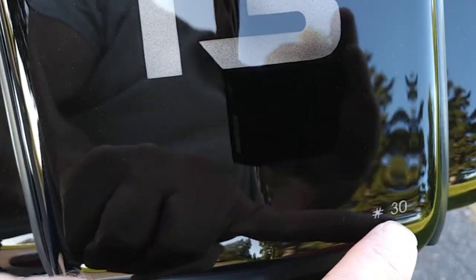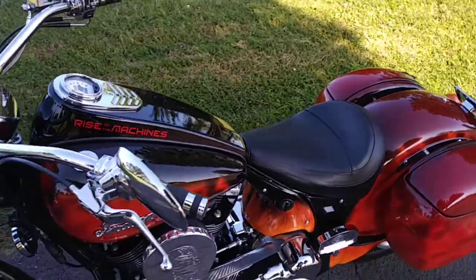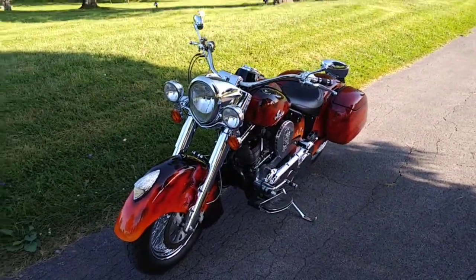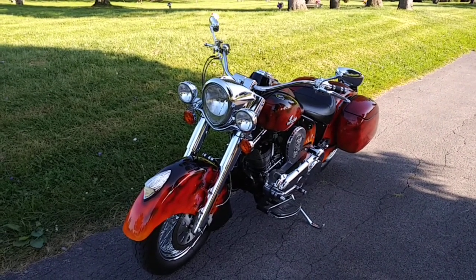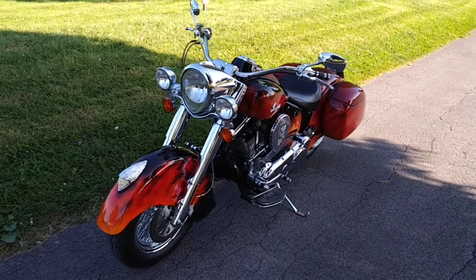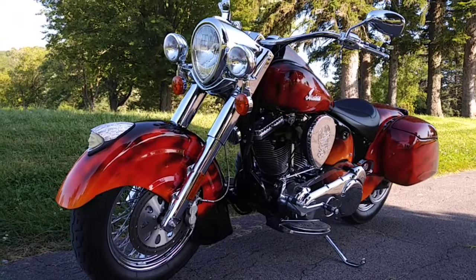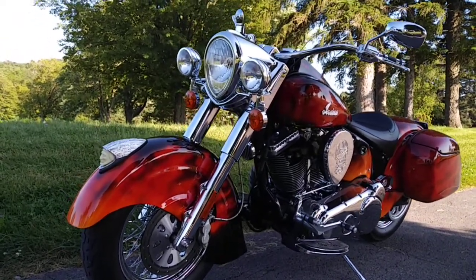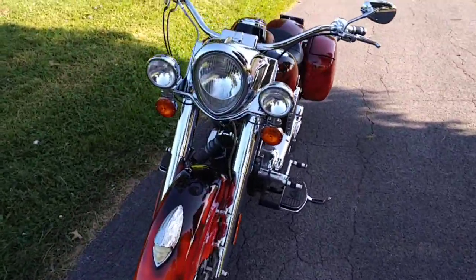Can you see that right there? Number 30. So this is number 30 out of 50 made. I got it with 1,305 miles on it approximately 3 years ago, and as of this very moment, it's got 1,599. So I guess I put 300 miles on this. I don't put very many miles on my motorcycles, and I only ride on perfect days, like today, 77 and sunny. I'm not a real motorcycle rider.